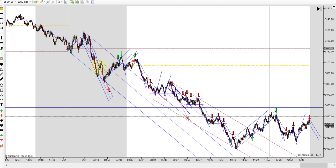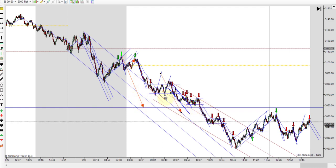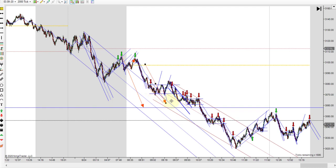So, of course, you wanted to measure that first leg. You can see that first leg, and we'll look for the measured move, which is what that blue line is right there. It's the reason that's there, just at the bottom of that. And then, of course, when this leg completed, we'd look for another leg down. And you might actually measure this one both ways, so you'd have two targets there.